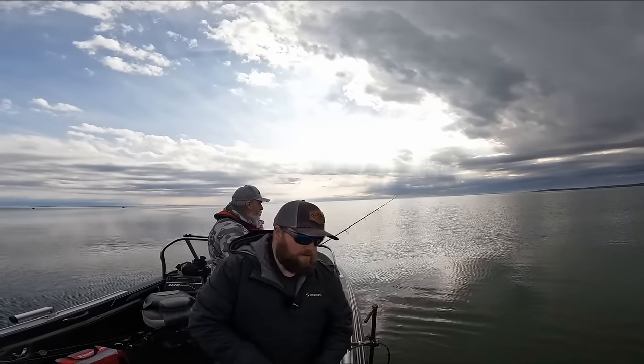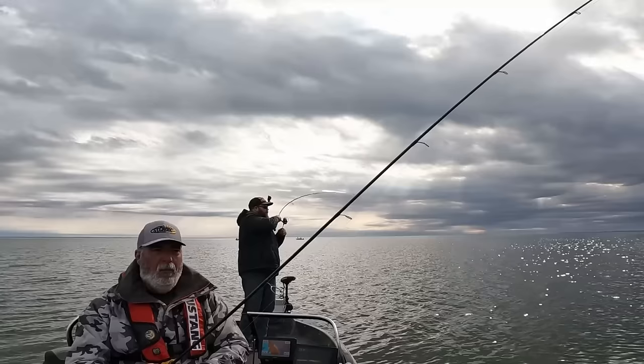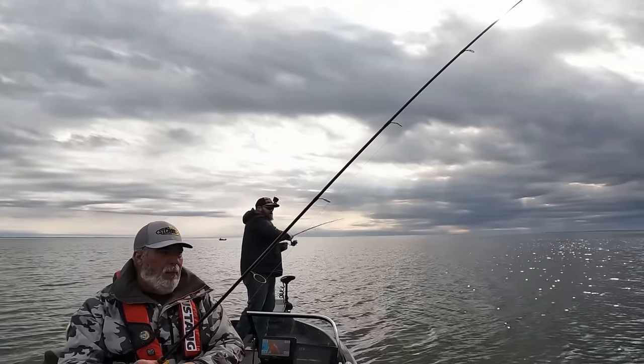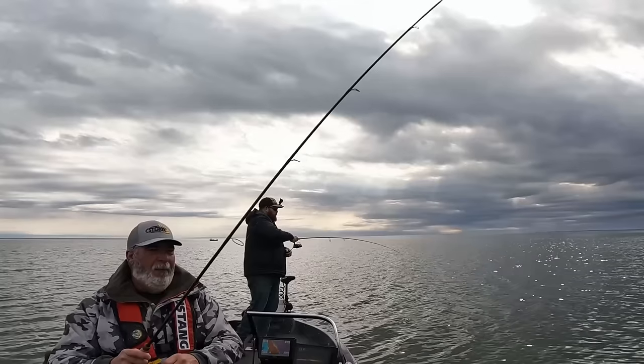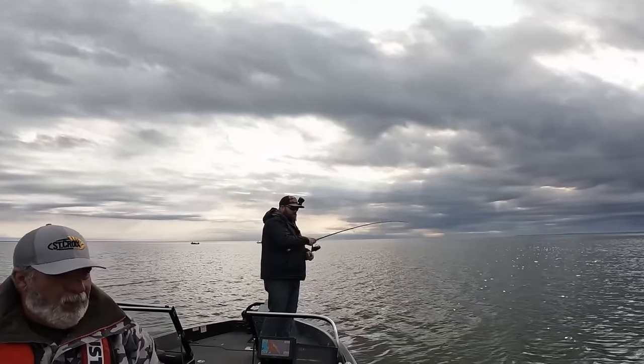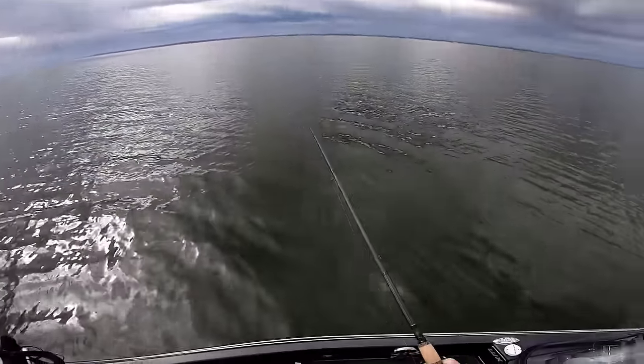1:58 p.m. That is a fish. I was adjusting my hat. So far, I like the rod. It's got a nice soft tip. I think it's got a good bend to it.